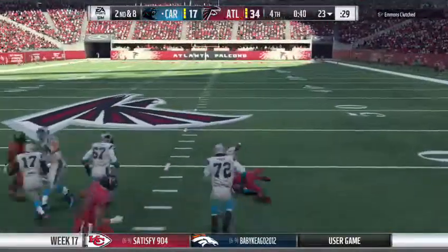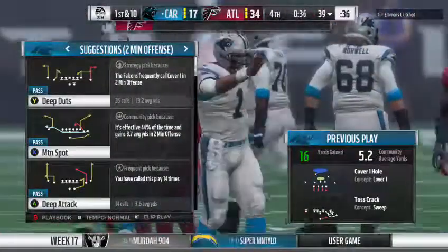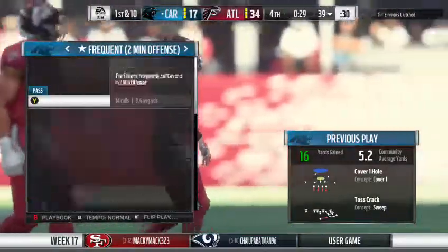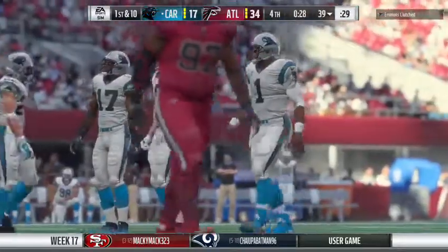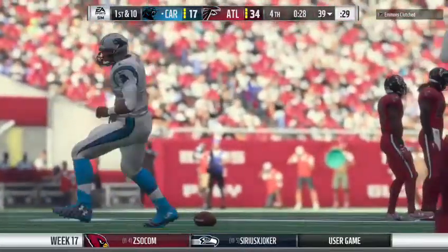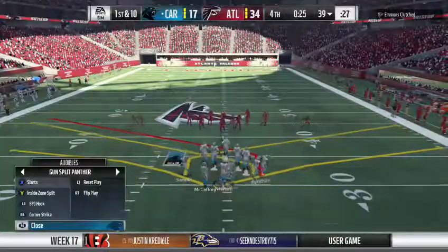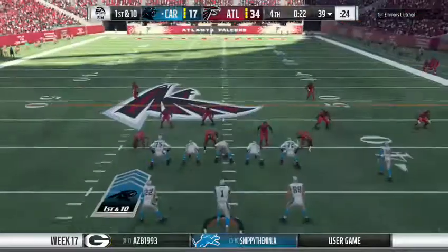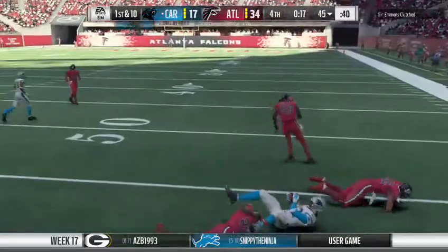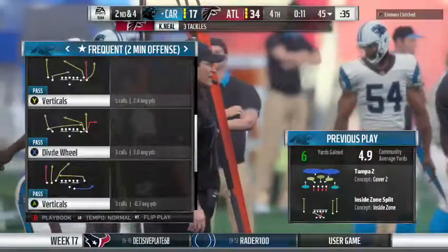Stepping up, he's going to keep it. And he gets this one just shy of the 40. They'll mark him down at the 39. And a solid job using his legs. 16 yards and a 1st down on the keeper. They'll run it now out of the gun. And he takes this up right near the 45-yard line. It's a 6-yard gain on the ground, and that'll make it 2nd and 4.